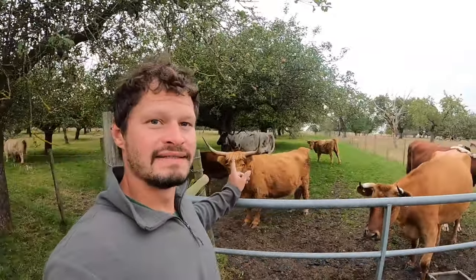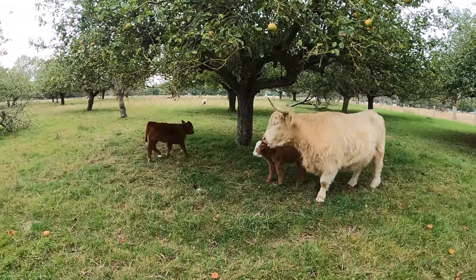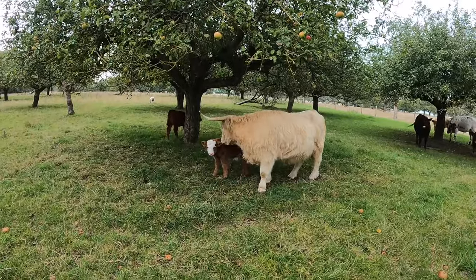Just go back to the farm, do a few checks. Still hasn't calved. Cutest little calf you've ever seen. They're so nearly friends. Stay tuned. She loves him.